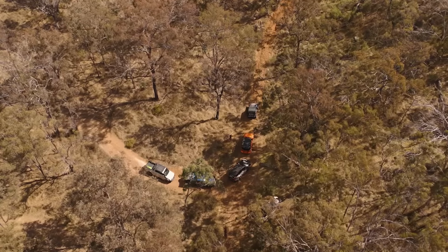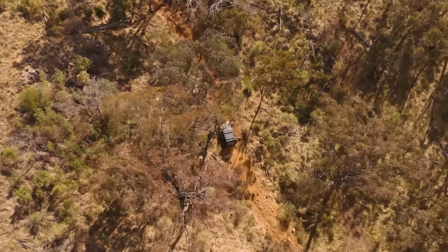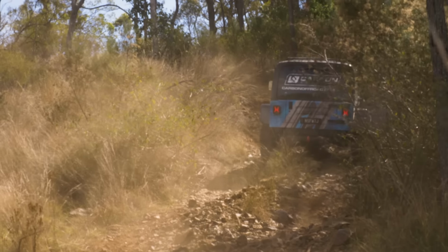And next up was the Jeep. Lots of right foot just for a laugh. He's in it. He goes, oh, mate, I should just be doing this unlocked. Like, I don't even know why I bother. Typical Jeep fellas always talking their rigs up.